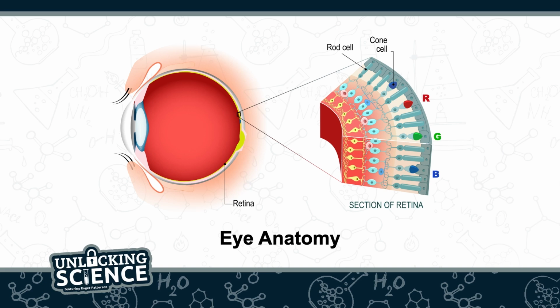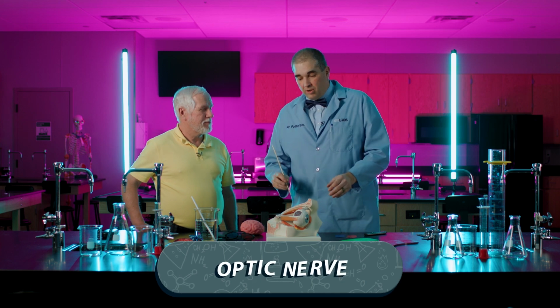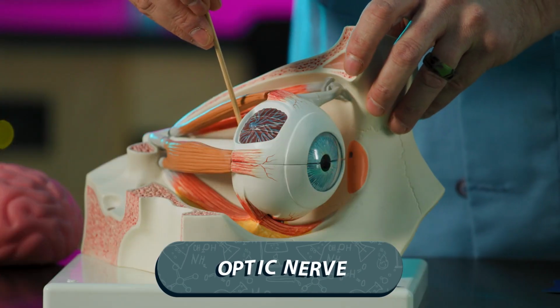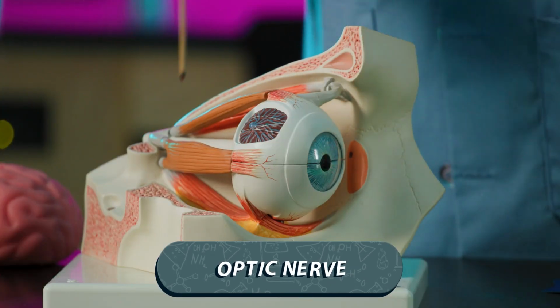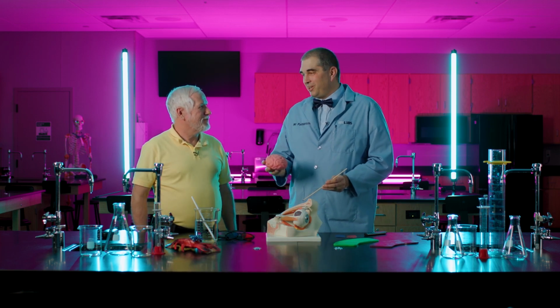So we get the energy from those stimulates those cells, and then that sends an electrical signal that goes through your optic nerve, which you can see passing through the back part of the eye here, and that optic nerve connects back to your brain, and all of that gets interpreted inside of your brain.